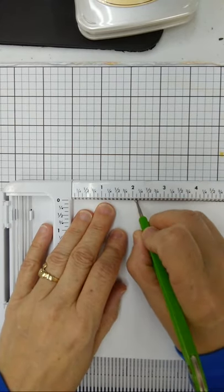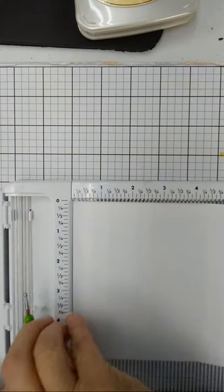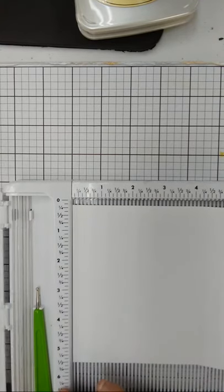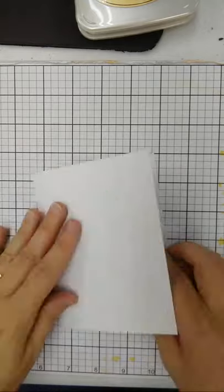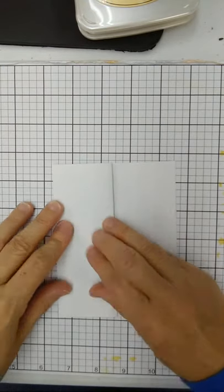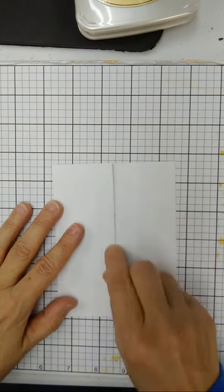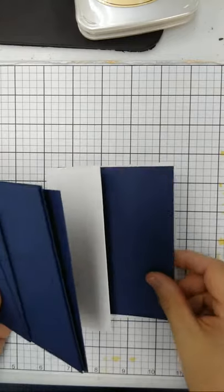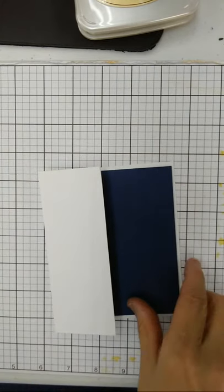It's the first hash mark after the number 2. We're going to score right there, and that is going to make that basic card that we need. So we have that panel, and we're going to fold that back, and that gives us that basic card that we need. That's awesome. Now, what we're going to do is cut our mats that go on the front of our card.